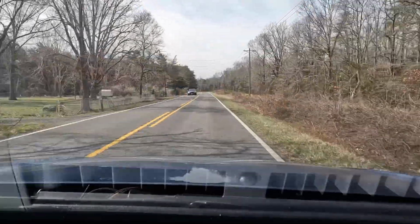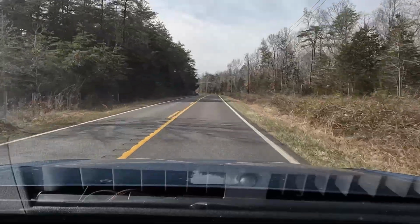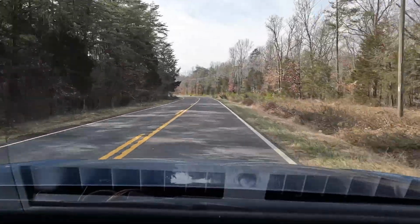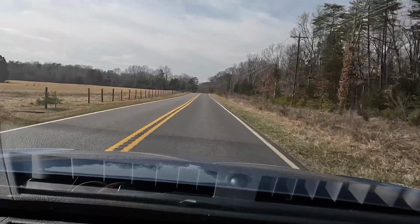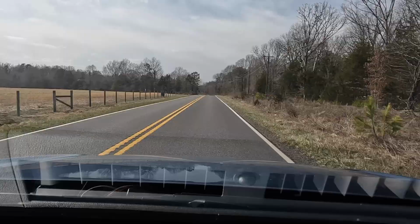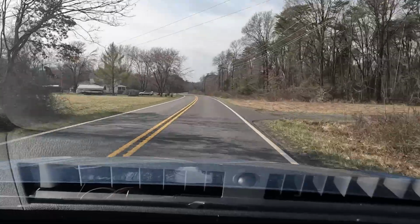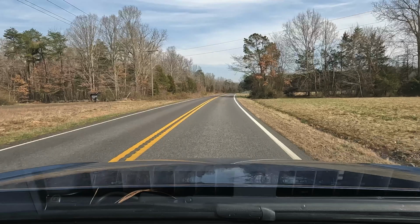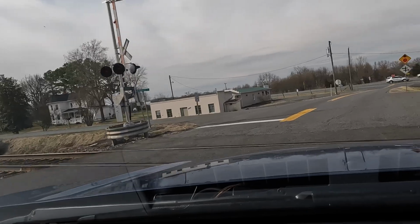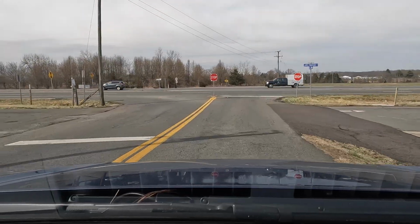Now, the next stop on the battlefield tour is not well marked, and if you don't know what you're looking for, you're going to miss your turn. There it is, just past it. This is the turn to stop 2. You would never know it. There are no markings there. Here's what the turn looks like from the other direction. It's not easy to see. If you miss that turn, you're going to travel several miles down the road, and you're going to end up at the intersection of this road and Highway 15.